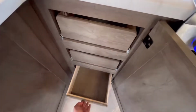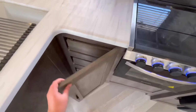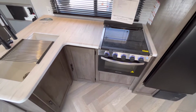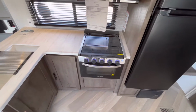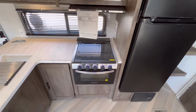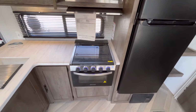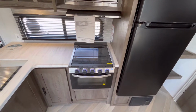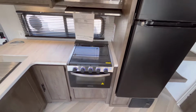Let me go ahead and close those up. And that's what that looks like with it closed. You got a 3-burner cooktop with a glass cover that'll fold up and back. And then the oven down below with a light in the oven. Piezo lighter to ignite the oven as well, which is a nice feature. That way you don't have to use a stick lighter. And it's got the light in the oven as well.